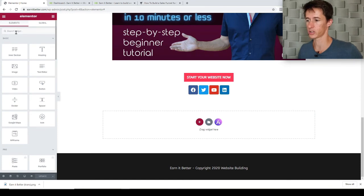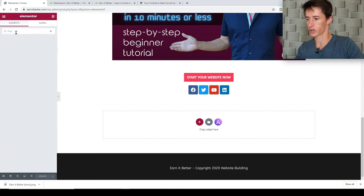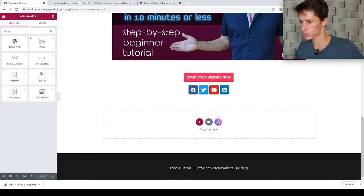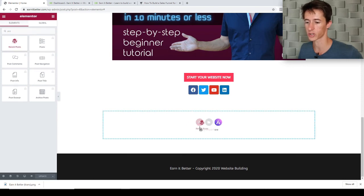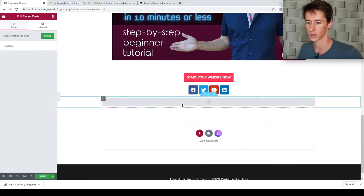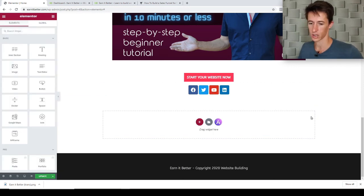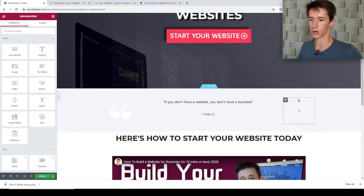Just before I leave you with this, you can always search for elements here. For example, let's search for posts. So you can add blog posts, recent posts. You see, some of these things are locked and can only be used with the pro version of Elementor. You can put recent posts here, for example, and the last post you wrote would appear here. Yeah. So let's delete this, and this is our website for now, our home page.